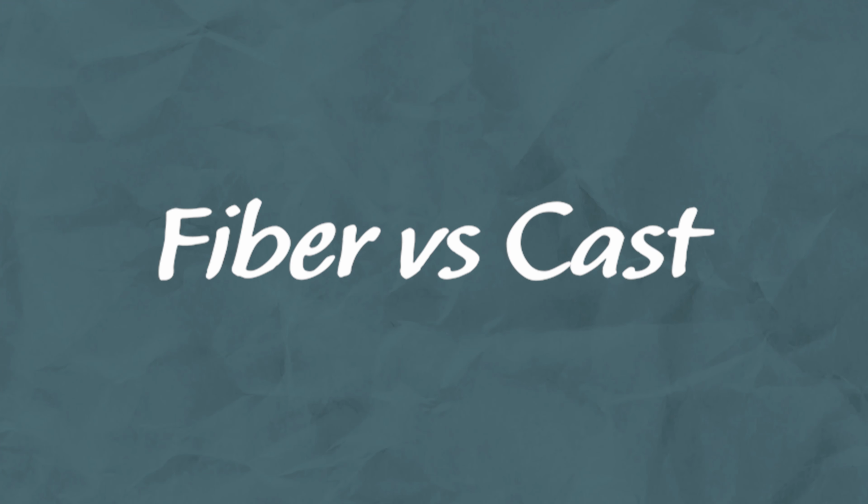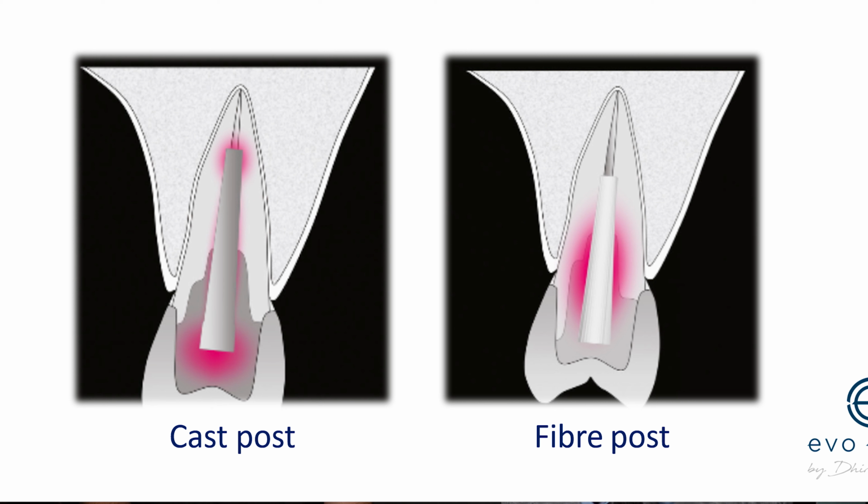And do you plan your fiber posts any different to your cast posts? Good question. Fundamentally, they're retained in very different ways. With a cast post, you're looking at mechanical retention. And if you're looking at mechanical retention, then the older philosophies and theories apply, whereby you would try and make sure the length of the post is 2/3 of your estimated length from your coronal reference point to your apex of your tooth, because you're relying on retention being achieved by increasing your length of the post. Whereas with fiber posts, they're treated very differently. With fiber posts, we're relying on increasing the surface area that we're bonding to, and you are relying on adhesion with the fiber post rather than just mechanical retention. So we don't need to place as long posts as we used to.